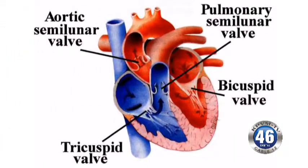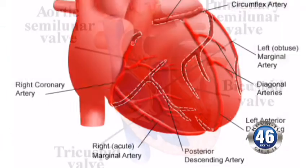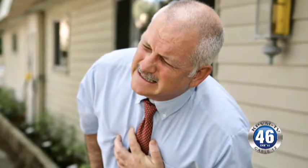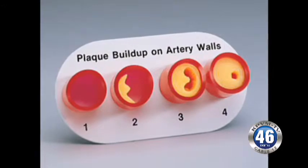Some of the causes of congestive heart failure are valve problems. You could have a leaky valve or a shrunken valve. You could have blockages in the heart arteries, have a heart attack, which can cause weakness of the heart muscles. That can cause congestive heart failure. So these kinds of problems typically tend to happen as we get older. Blockages of the arteries. Let's talk about this.